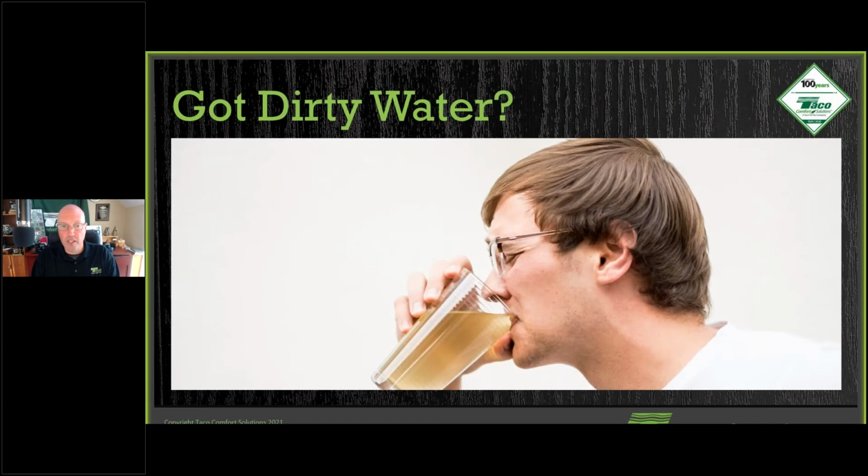dirty water in the boiler. I know, and I'm sorry if I did that to you and you're just about to have lunch or are eating lunch at the moment. Hopefully you didn't spit everything out on the person next to you. Yeah, well, that's a really light beer there. I'm not sure, that's really watered down.